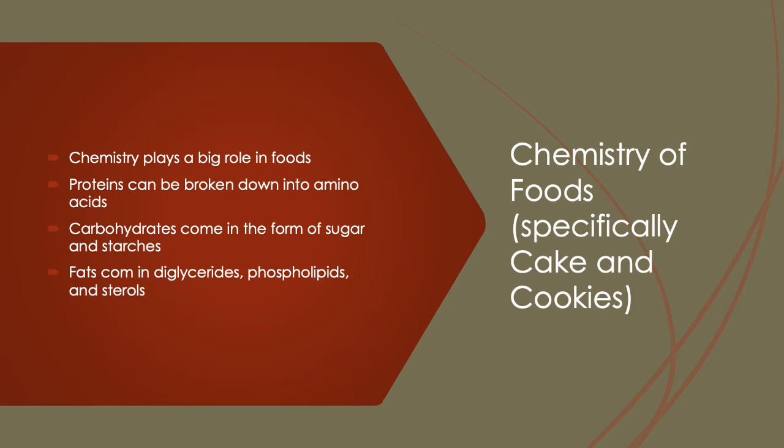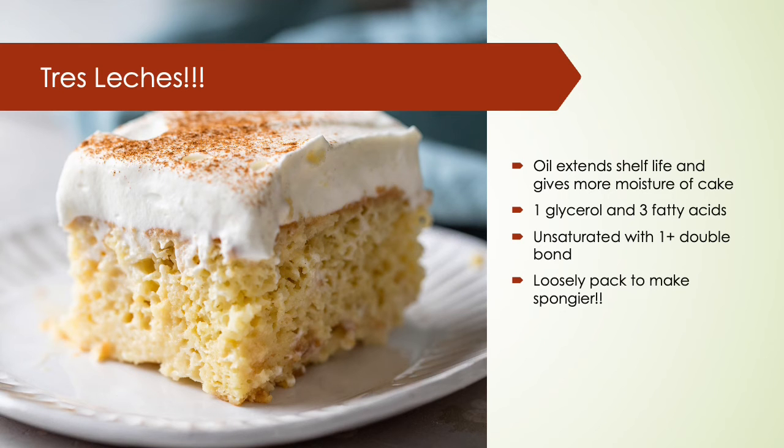Chemistry plays a big role in food, especially in cakes and cookies, as proteins are broken down into amino acids, carbohydrates into sugars and starches, and fats into diglycerides, phospholipids, and sterols. For my favorite cake, which is tres leches, the oil in the cake extends shelf life and gives it a spongy and moist texture. It contains 1 glycerol and 3 fatty acids and a saturated fat with 1 or more double bonds.